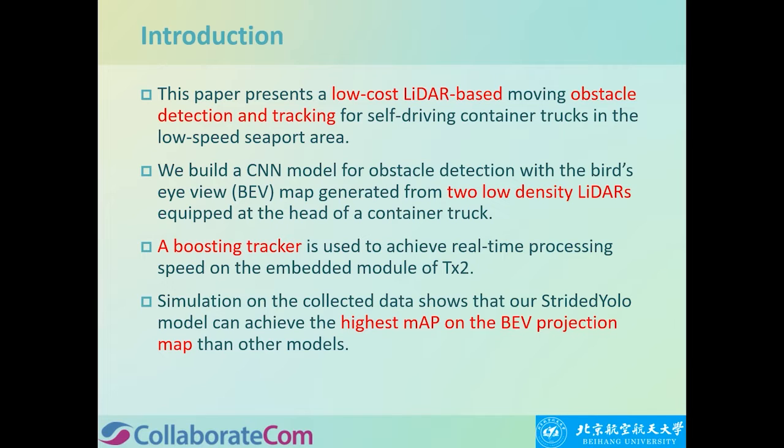Most studies try to focus on self-driving in special scenes, such as park sightseeing cars, express logistics vehicles, sweepers, indoor service robots, and special vehicles in the mining area or seaport area. One of the critical issues is that the cost of a self-driving vehicle should strictly be controlled for commercial uses. This paper presents a low-cost LiDAR-based moving obstacle detection and tracking for self-driving container trucks in the low-speed seaport area.